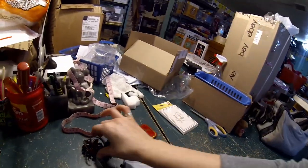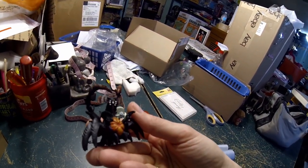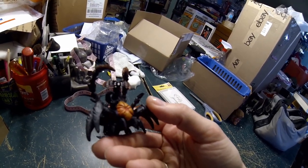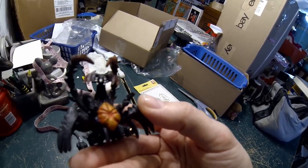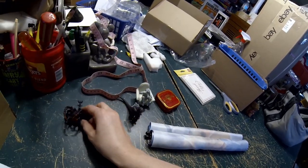Hanging out here in the eBay dungeon, I've got to pack up some orders. I'm going to show you what's sold. I've got some smalls here. This is Destroya from Godzilla. He went for $12 shipped. This is from a pack that Kmart used to sell. It's made by Bandai from like 2002, and I've been piecing them out.